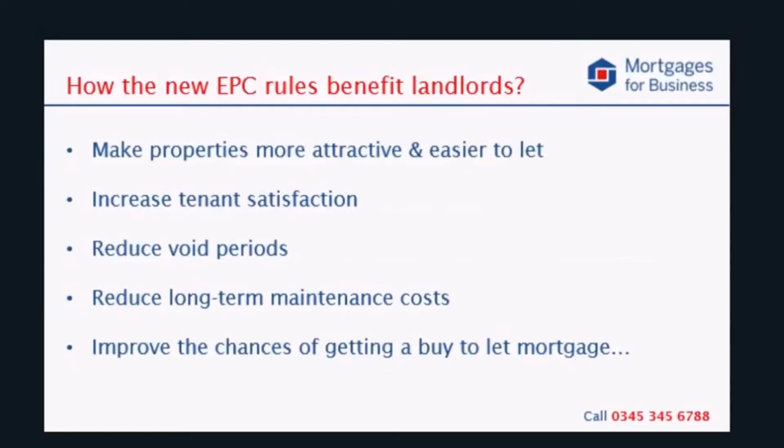But the rules are also there to benefit landlords. Clearly, having a good EPC rating will be attractive to potential tenants, and once they are in, hopefully they will stay with you for longer. Research also suggests more energy efficient homes reduce rental voids. Perhaps more importantly, from a financing perspective, meeting the minimum energy efficiency standard will improve landlords' chances of getting a buy-to-let mortgage.